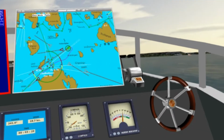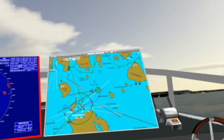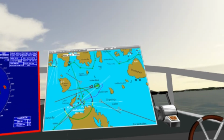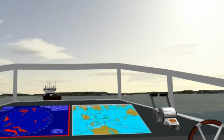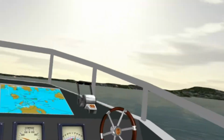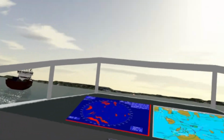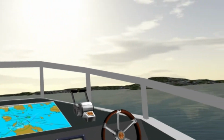Okay, I think we're getting back on track now. Course correction now. But as you can see, this is a very slow boat ride. The boat itself is very low texture. As a VR veteran, this is just going way too slow. This feels like a snail's pace.